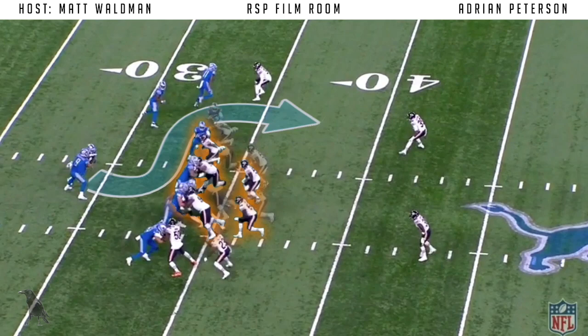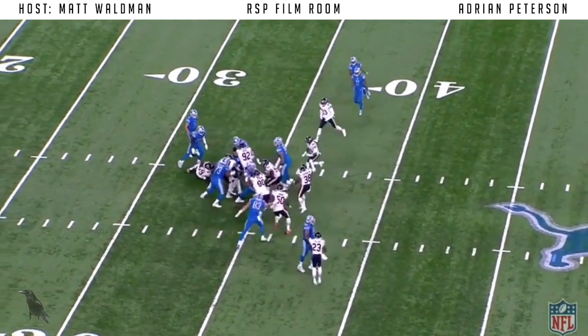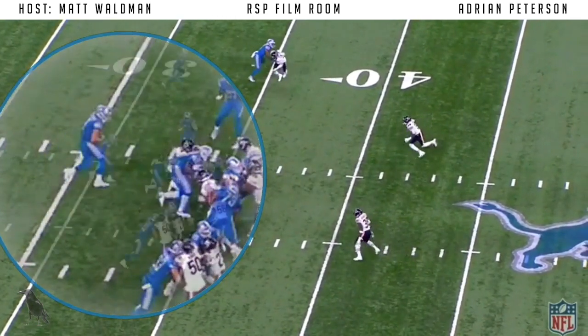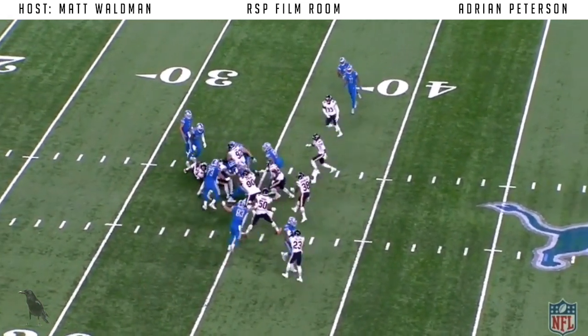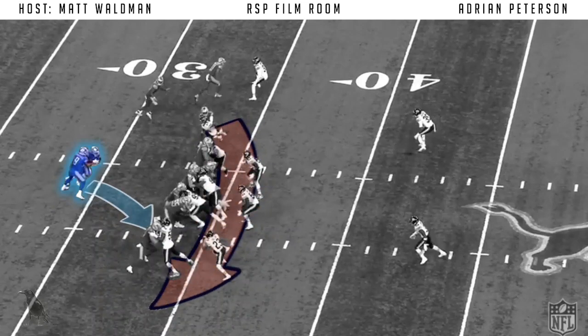Now the problem with that is that he uses this jump stop once again. And he jump stops his way and turns direction directly into that down the line backside pursuit and gets wrapped up and runs into people. So what he's thinking about doing makes perfect sense. He has the diagnostic skills of a Hall of Famer.